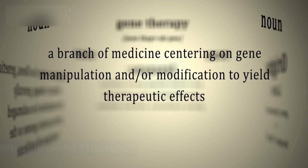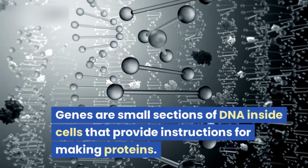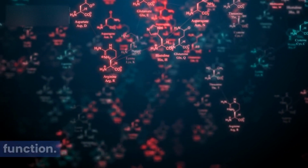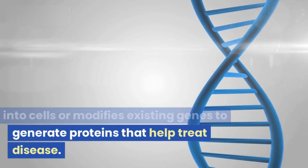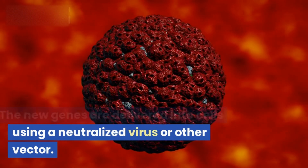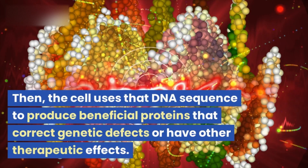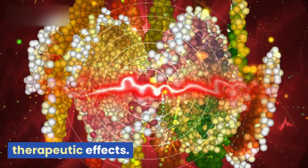What is gene therapy? Gene therapy is a technique that treats disease by altering a person's genes. Genes are small sections of DNA inside cells that provide instructions for making proteins. These proteins influence how cells function. Gene therapy introduces new genes into cells or modifies existing genes to generate proteins that help treat disease. The new genes are delivered into cells using a neutralized virus or other vector. Once inside, the therapeutic genes integrate into the cell's DNA. Then, the cell uses that DNA sequence to produce beneficial proteins that correct genetic defects or have other therapeutic effects.